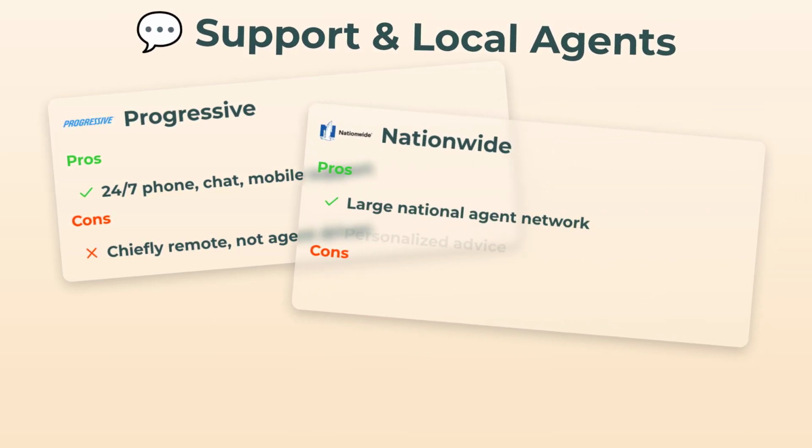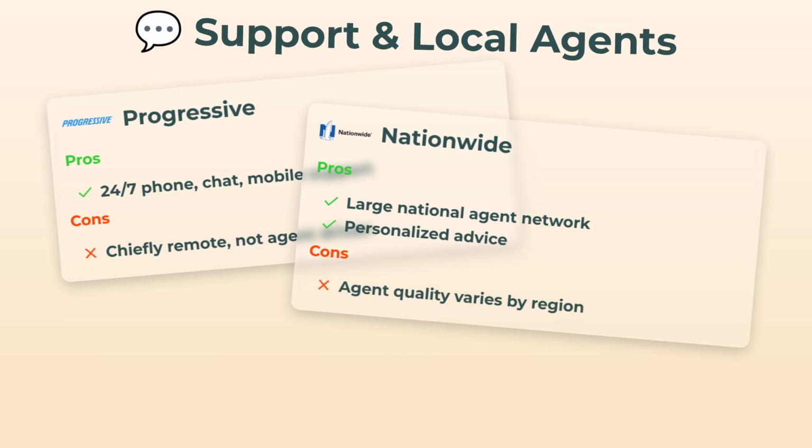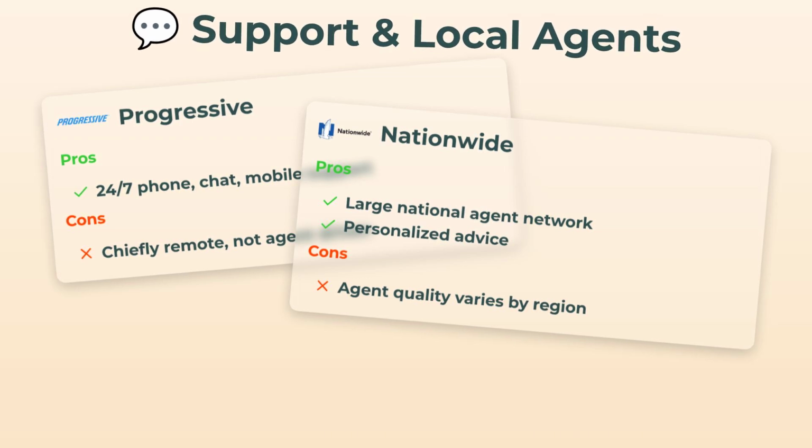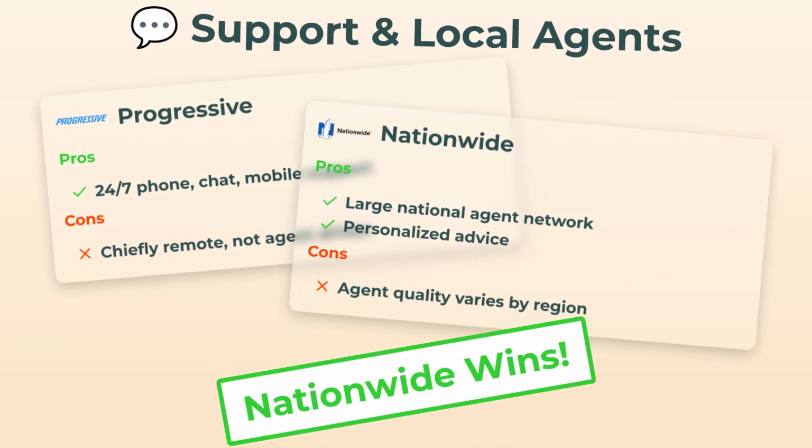Nationwide. Massive agent network, super personalized advice, but fair warning, the quality of service is gonna depend on who your local agent is. Even so, Nationwide clearly wins here for hands-on attention.